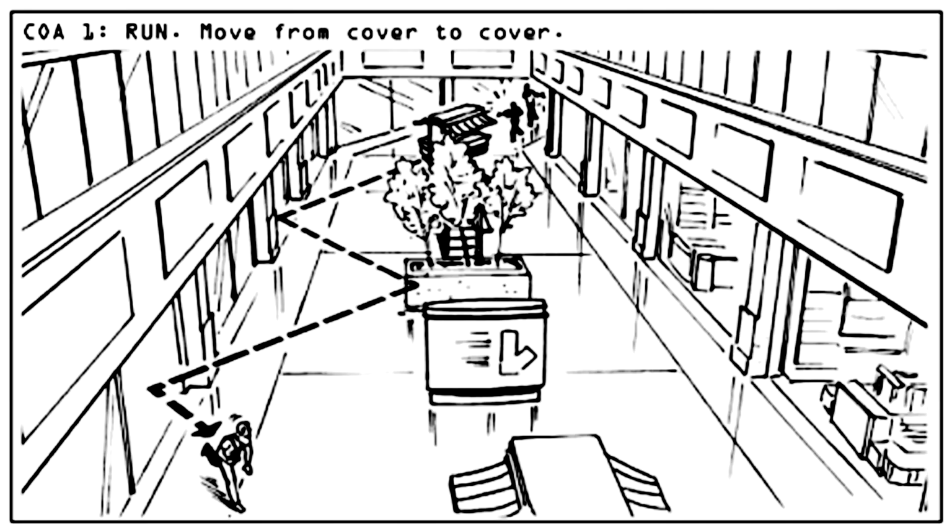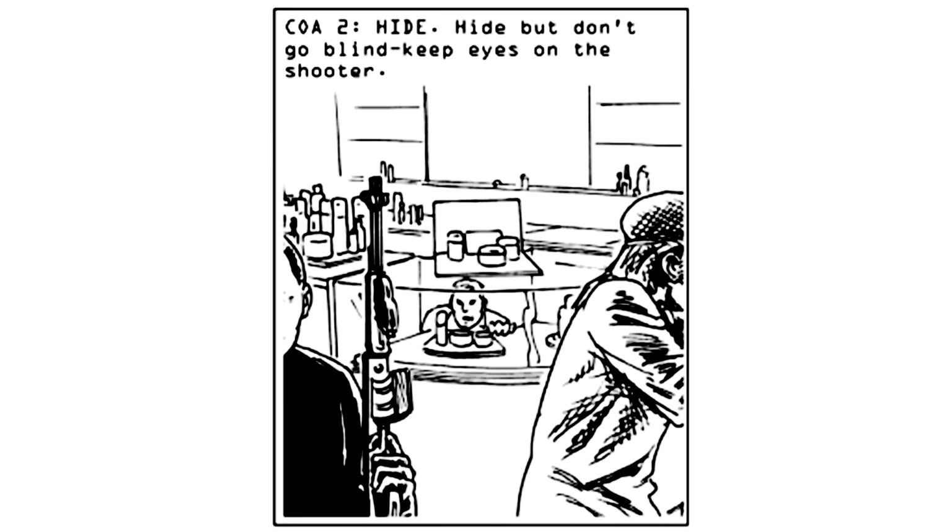You should always choose to run away to safety if it's a possibility, and you should run in zigzag patterns to make it harder to hit you. Hide when running may be too risky. Turn off your phone or anything else that may potentially give away your position. Lock and barricade doors.